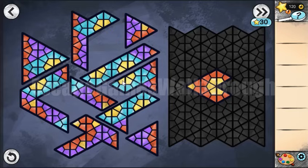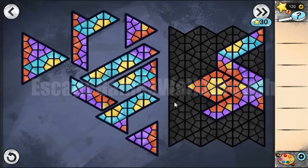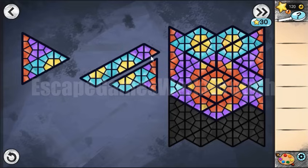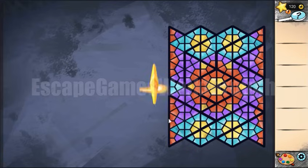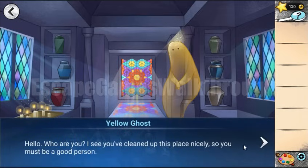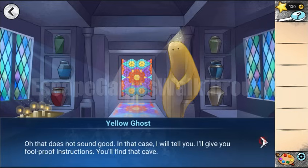So the red is in the middle. Then go this, like this one. Then we will make here, red here. Now let's do that one and that one. So this and that. Okay, we built the window. So here another ghost has appeared. Now we are talking to the ghost.